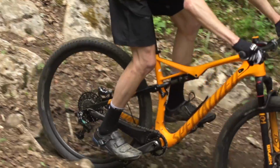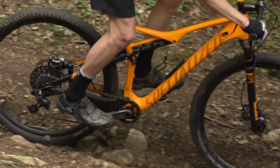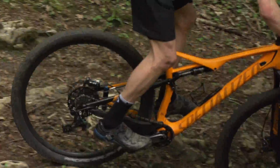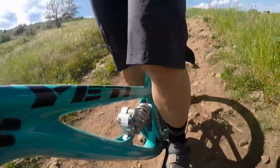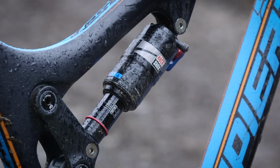If you're looking at a full suspension bike, there's a lot of different suspension designs on the market. Most pedal pretty well, and a lot also use shocks that have adjustable settings. Just like suspension forks, you'll have different modes for different types of riding: if you're going uphill, if the trail is flat, if you're descending.